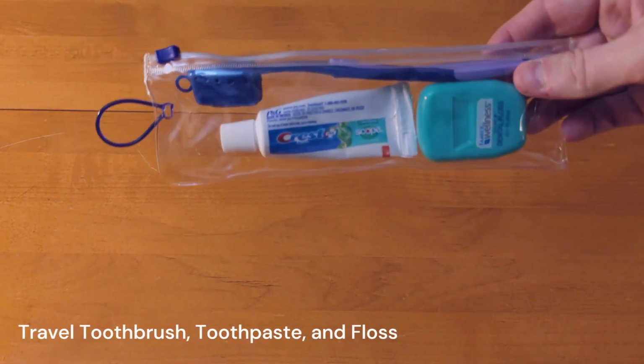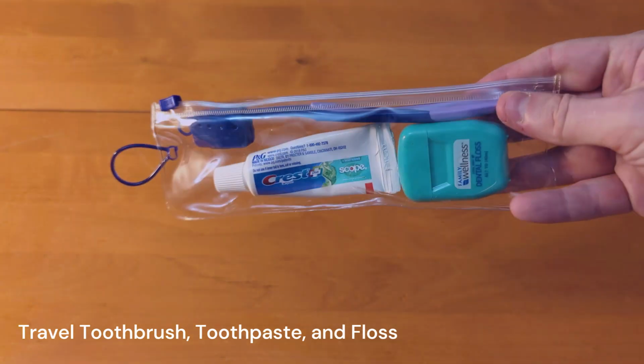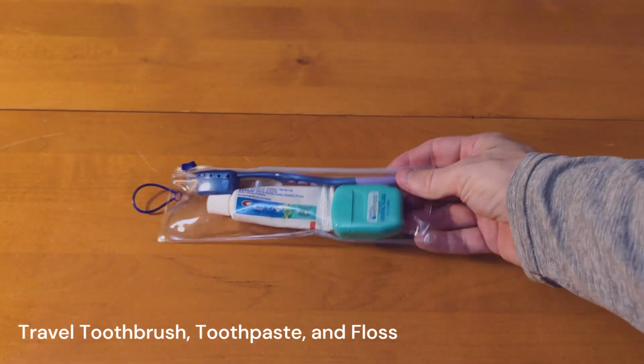Just because we're out in the wilderness doesn't mean we should stop taking care of our teeth. You can find a travel-sized hygiene kit at any supermarket. Also, the floss makes some nice emergency thread if it's needed.